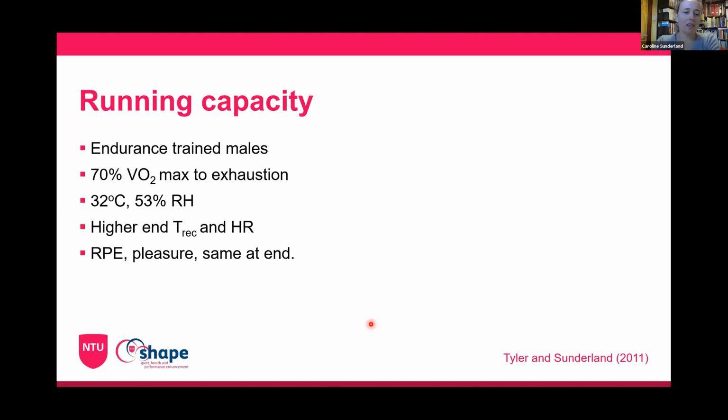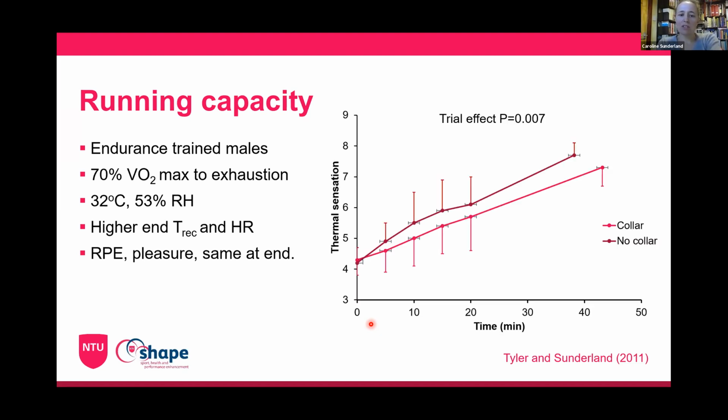So there was a higher end core temperature because they were running, and a higher heart rate. And at this end exercise point, the RPE and the pleasure were the same. But crucially, as we can see here, the thermal sensation was significantly lower. So again, you can see with the collar that was actually cold in this study, we only did a collar and a no collar, after previously showing that wearing a collar not cold actually made performance worse. We thought it would be better to compare against what you would class as a normal control.